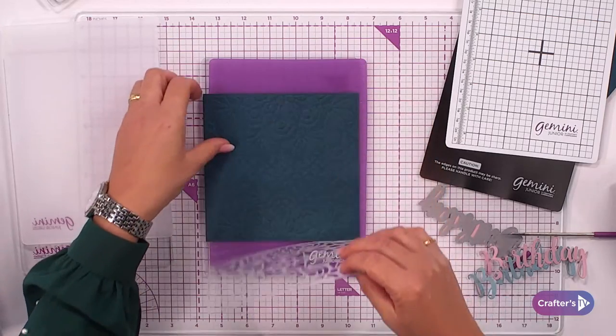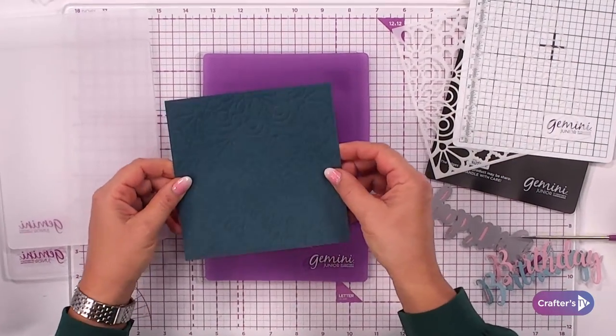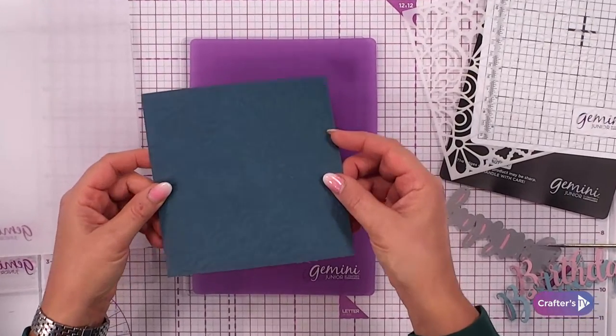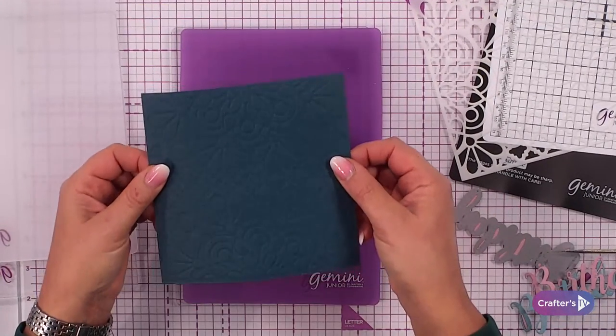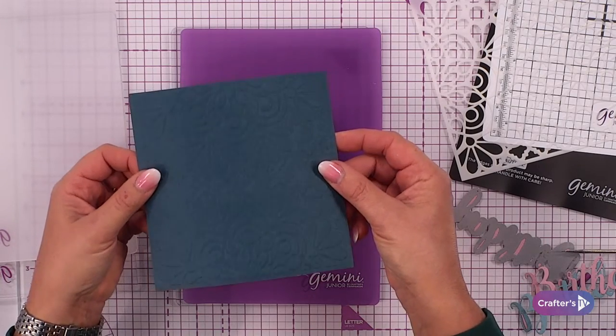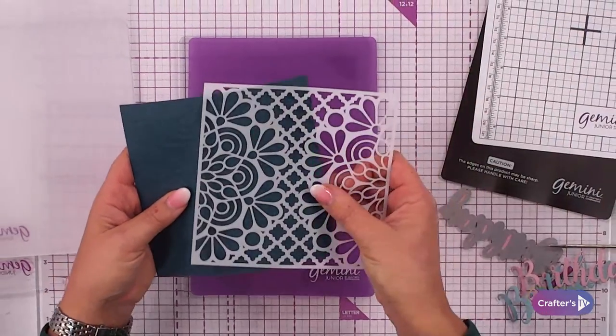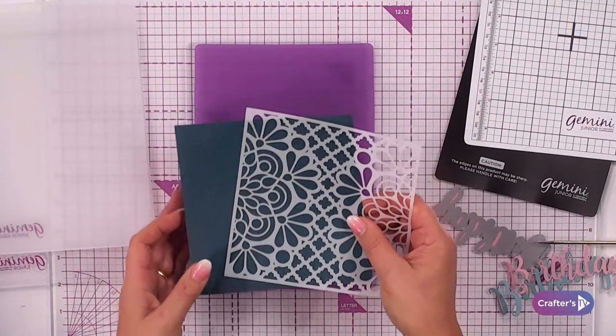Now, what we've done here, and can you see? Look at that. Let me see if I can get it there. There you go. Look at that. You can see it better on that side: the perfect emboss. Hopefully you can pick that up. I keep pressing out. So I've now used my stencils to do embossing as well.